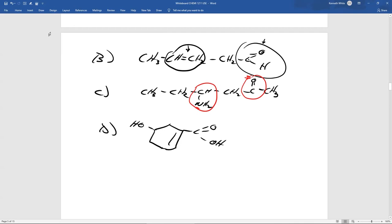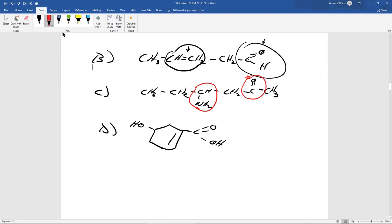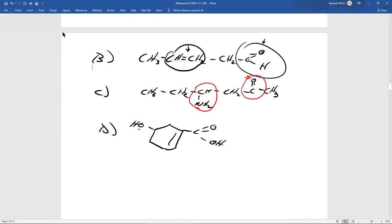Time's up. All right, let's look for the functional groups. Oop, wrong color. Look for what's different. Ooh, an oxygen. What's not carbon? What's not a hydrogen? What's not a carbon-carbon single bond? And this is an alcohol.